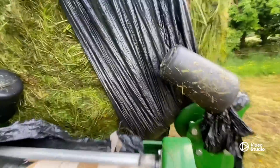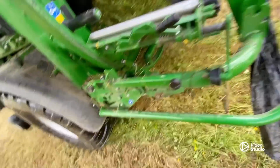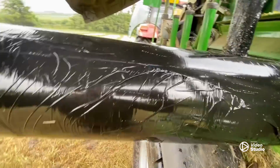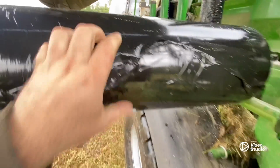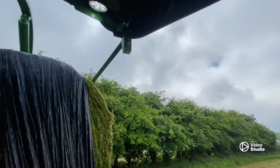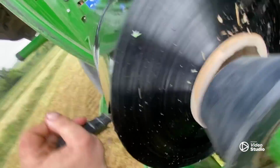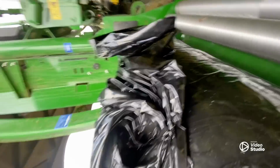Now this lad has a bit of plastic on him, so I'm not going to throw him into the ditch. All the sounds balermen will be all too familiar with, eh? Sound of the plastic, sound of the wrap going around, and all those various things you just get so accustomed to over the years.